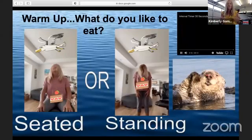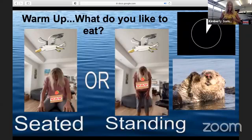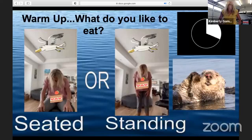So we're gonna warm up. What do you guys like to eat? I like to eat cake. So I'm gonna imagine there's a cake on my tummy, and then I'm gonna look down toward that cake, and then, oh no, I hear a seagull. The seagull is gonna eat my cake. So we're gonna look up and down.